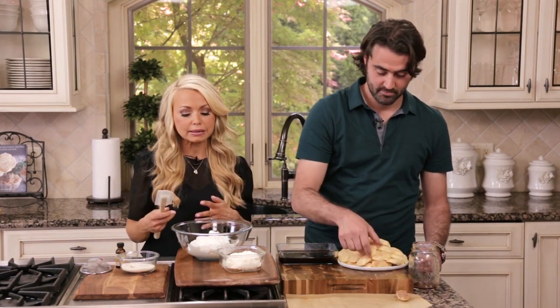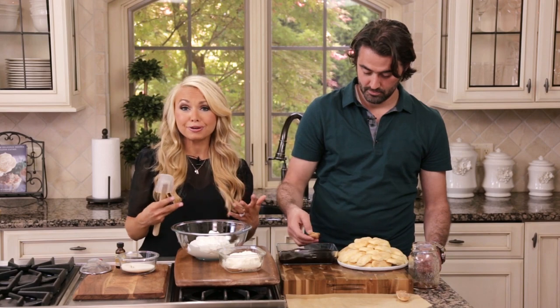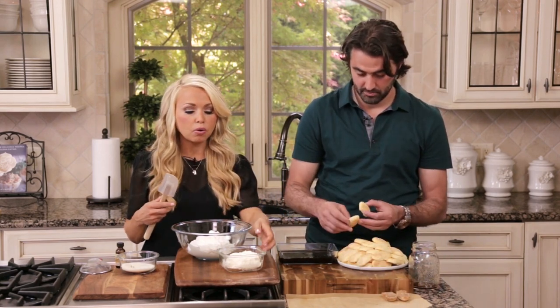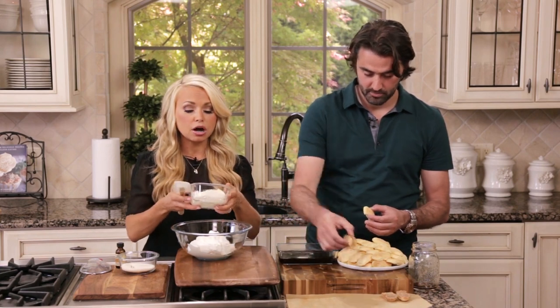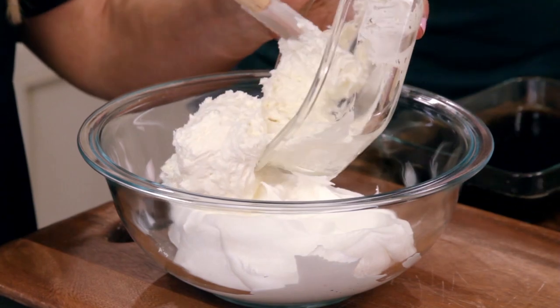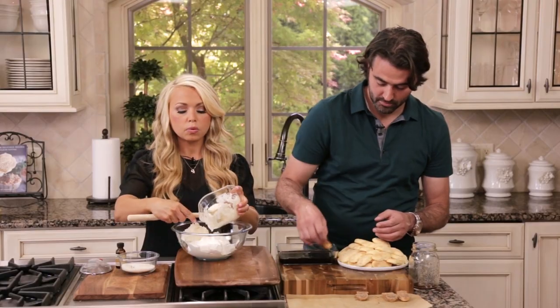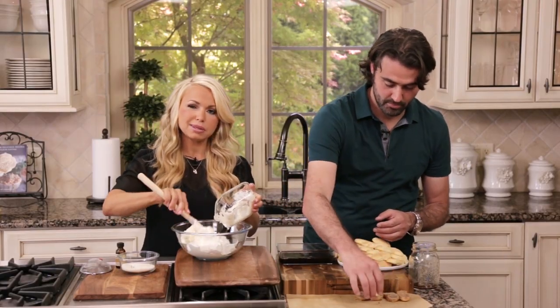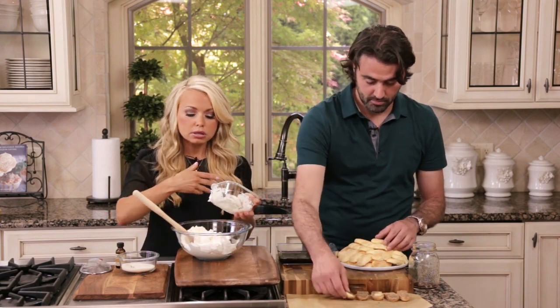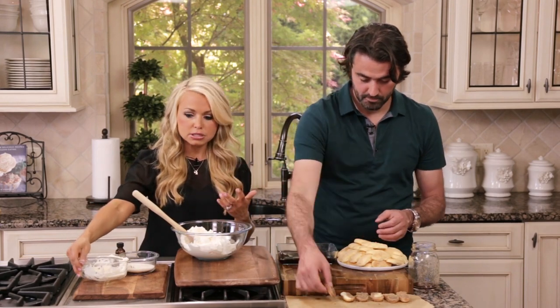True Whip is basically a cleaner or healthier version of a whipped topping. And so I have one container in a bowl and then one 8-ounce package of cream cheese. Now, when I buy cream cheese, I like to use Greek yogurt cream cheese or 1/3 less fat cream cheese. So just something that is making this dish a little bit lighter without completely nixing the cream cheese, because sometimes you need it, like a tiramisu.